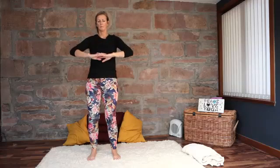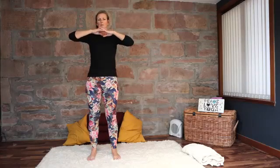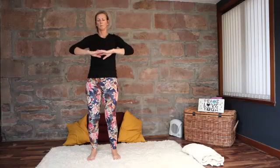And releasing to the hands, and then simply breathing up to the throat and down, up to the throat and down, up to the throat and down, up to the throat and down.